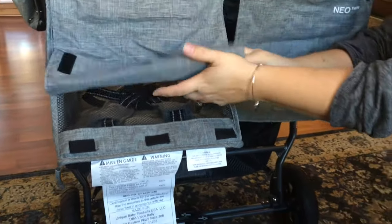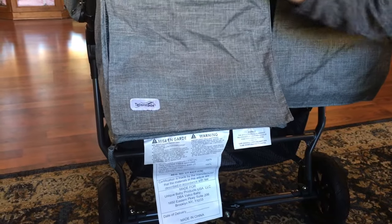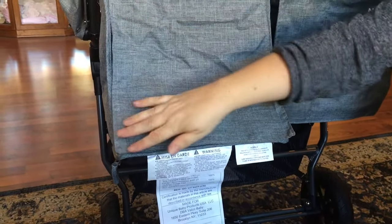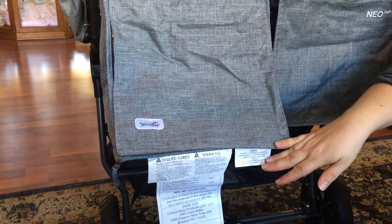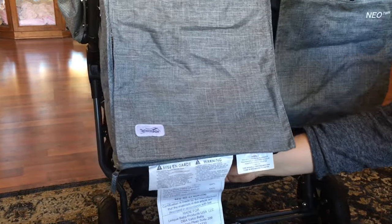I'm gonna go ahead and undo that so you can see the pocket. You do have one very nice, large, wide pocket right here. It is a slip pocket. And you have a narrow pocket right here for a water bottle or anything like that. And they do go the full length of the pocket. And again, this is a one-hand recline.